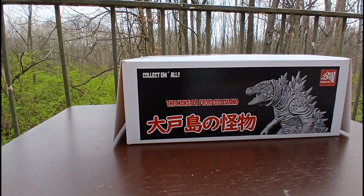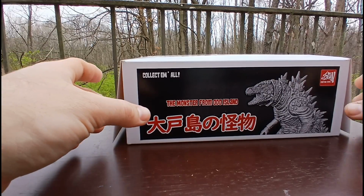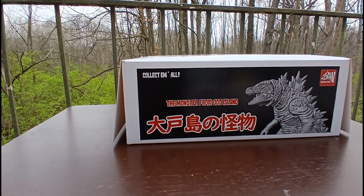Collect them all. Now this, he was kind enough to also add his catalog for 2024. And I nearly have all of the figures except for 2-3 of them that are on his catalog. And I'm getting another one here pretty soon. The dinosaur of Monster Island, I believe he called it, or it's the Gorosaurus.